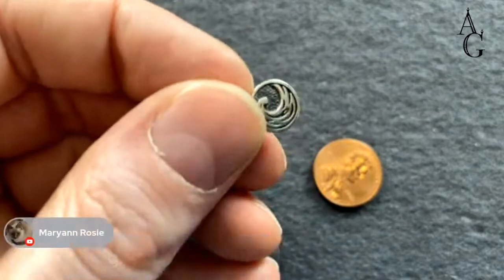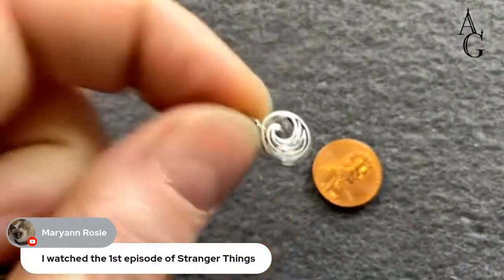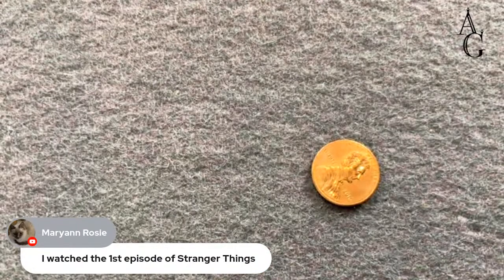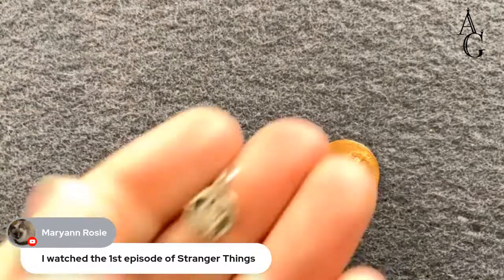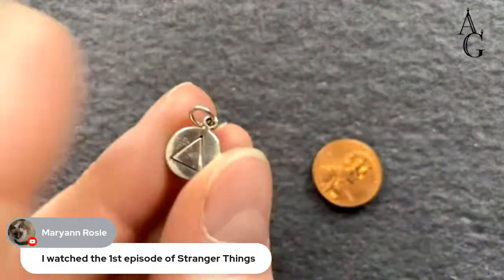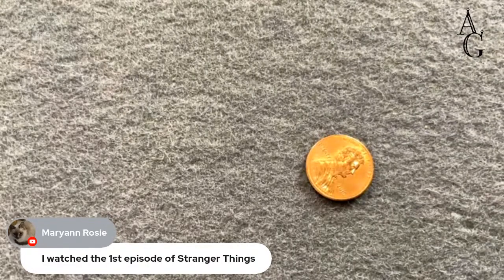Marianne says, I watched the first episode of Stranger Things. Did you like it? Here's the water symbol. There's a local coffee house and they had a big Stranger Things party, but we were out of town. Did they? Who? Millhouse. Really? They even have people dress up. Here's fire. And they have this little kid dress up. It was super dang cute.